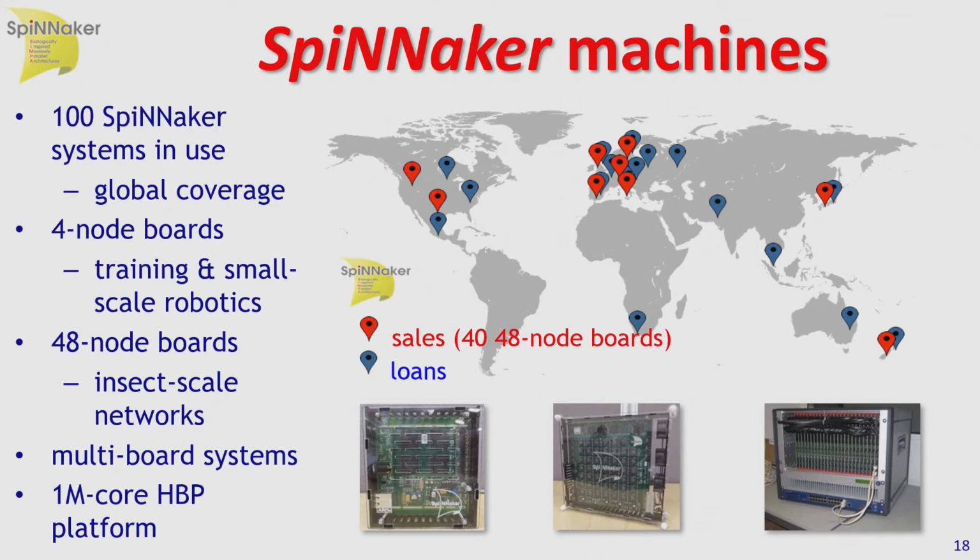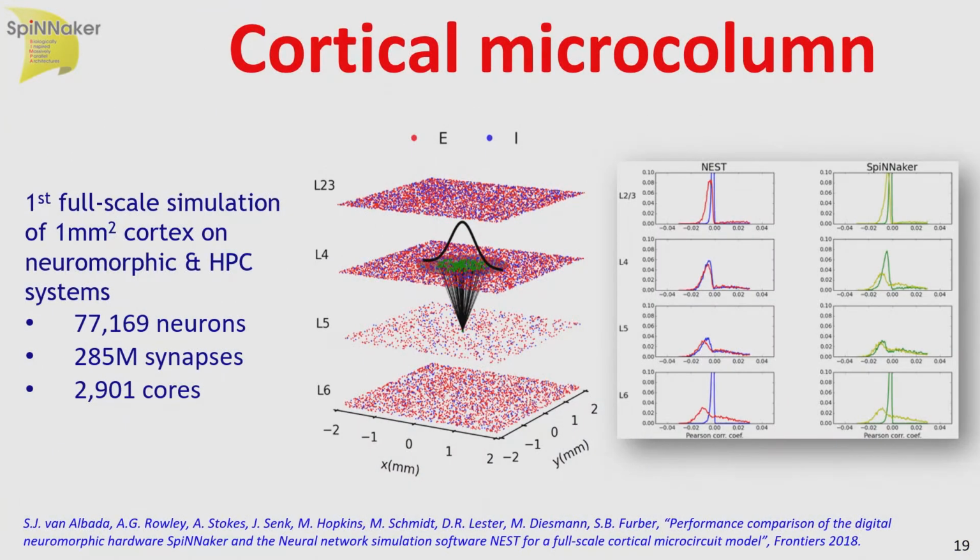So, what can you do with this machine? Well, it was designed for modeling biology, and an example of a small biological system, but one that was very challenging to get operating correctly, is a very detailed model of a single cortical microcolumn. That's about a square millimeter of cortex, and it contains 77,000 neurons, 285 million synapses, and so on.